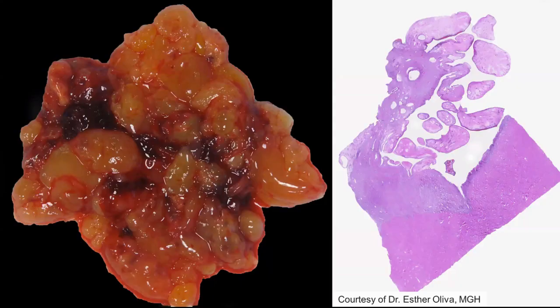Embryonal rhabdomyosarcomas occur all throughout the GYN tract. In the vagina, they tend to be in patients less than 5 years old. In the cervix, they're more in adolescents, and in the corpus, they're in patients probably around the age of 40 and older. Grossly, they have the sarcoma botryoides, or bunch of grapes appearance, and under the microscope, this is what all the polypoid or botryoid projections look like.